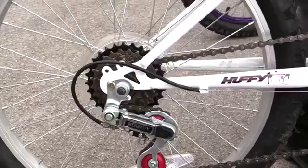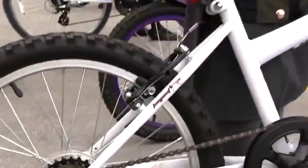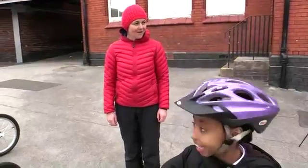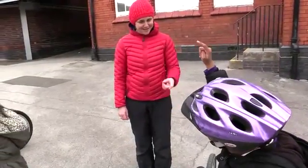Brown. What does that mean when it's brown? It's rusty, yeah. Okay, so have a quick look at your chains then. Are they a good colour? So the D stands for? Dangly bits. And where might we find dangly bits when we're riding our bikes?